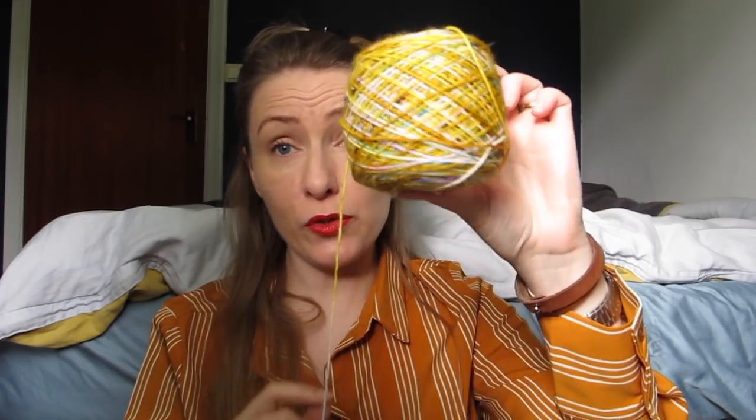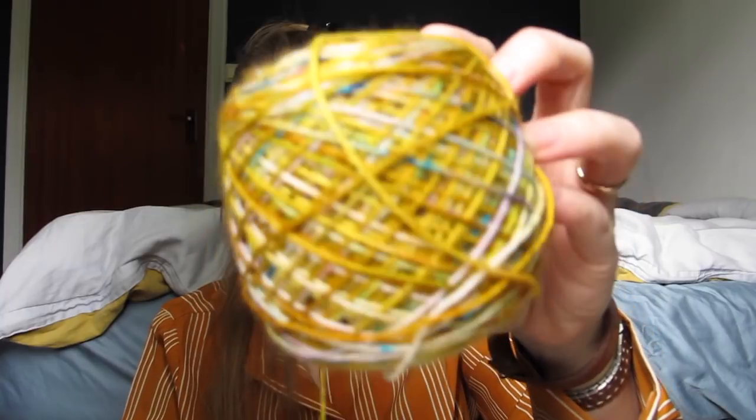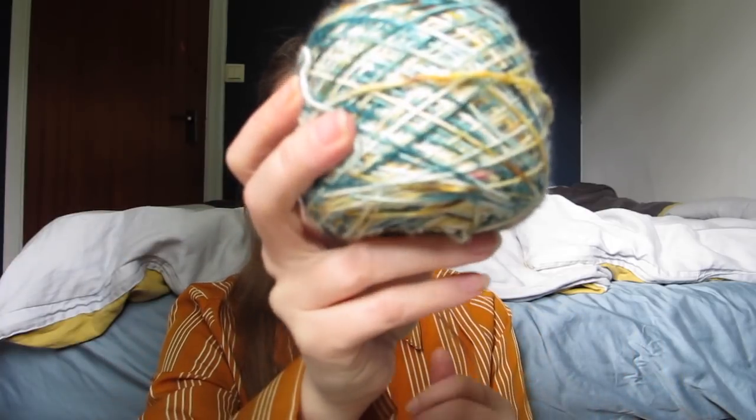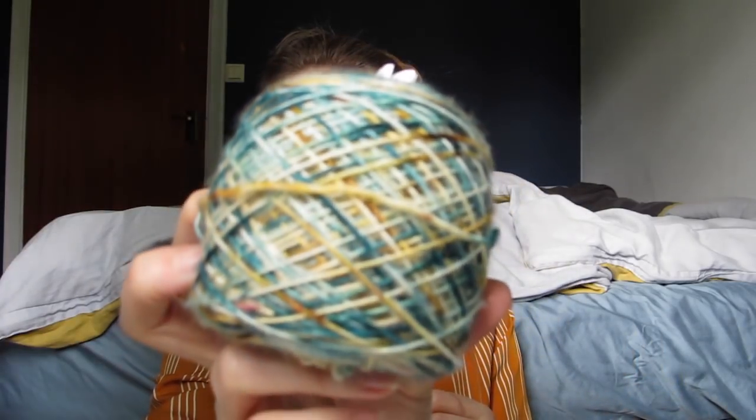And then I'm also using Fool's Gold from Hedgehog Fibers. Definitely one of my favorite colorways because I love yellow, and this is yellow and speckly. And then the third pattern color is, oh, there's a needle, from Barnyard Knits, and it's called Mallard. It's 100% superwash merino, single ply.